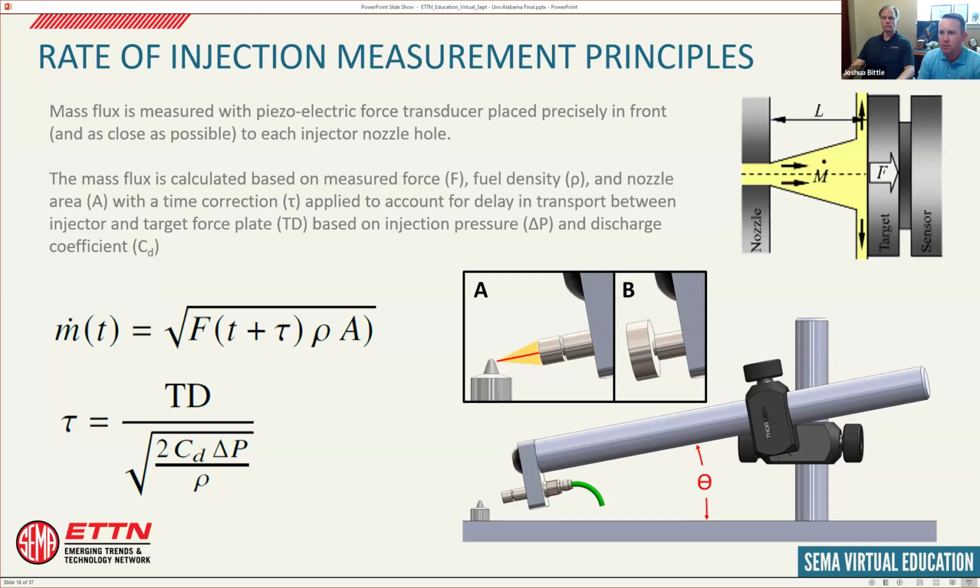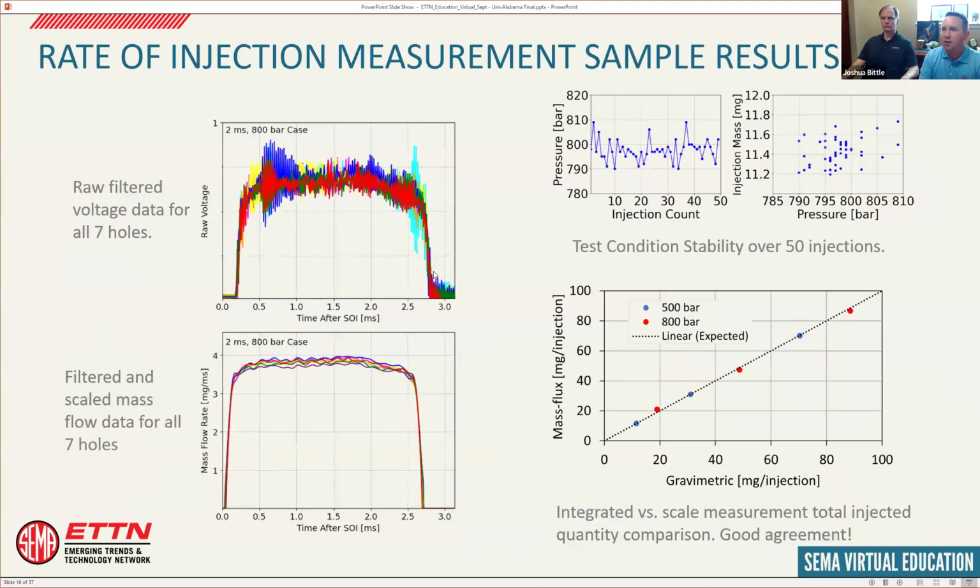But relatively simple, it allows us to capture the rate of injection differences for all the holes of an individual injector and over many different repeated shots and characterize the differences. So here's just a sample of some of the raw data. The top left is the raw voltage straight out of the sensor for a 7-hole injector with the injection duration and pressure shown. The bottom is the filtered results of those. So we can see some differences in the quasi-steady rate of injection, though very repeatable rise rates.